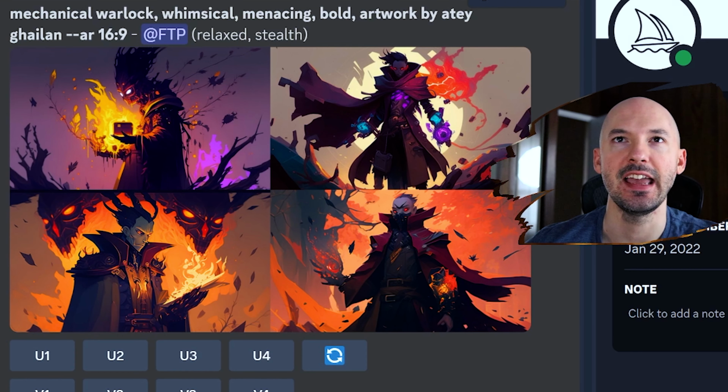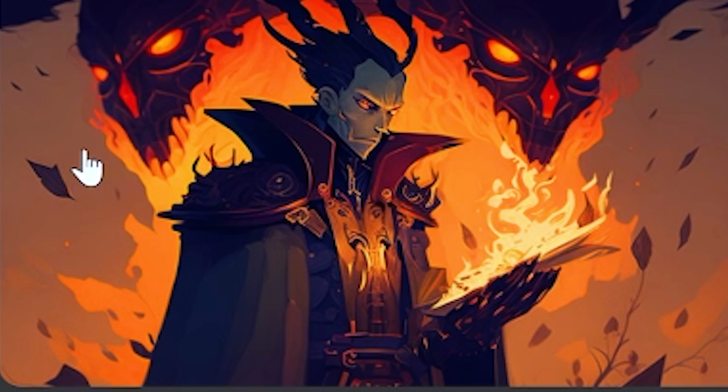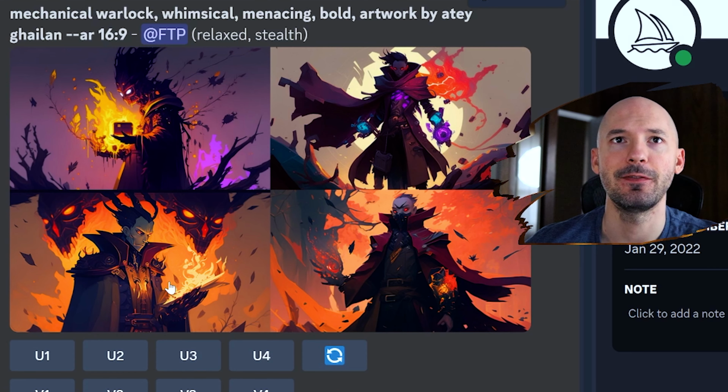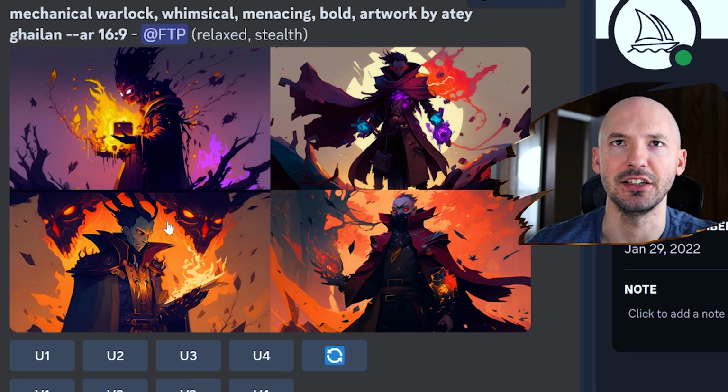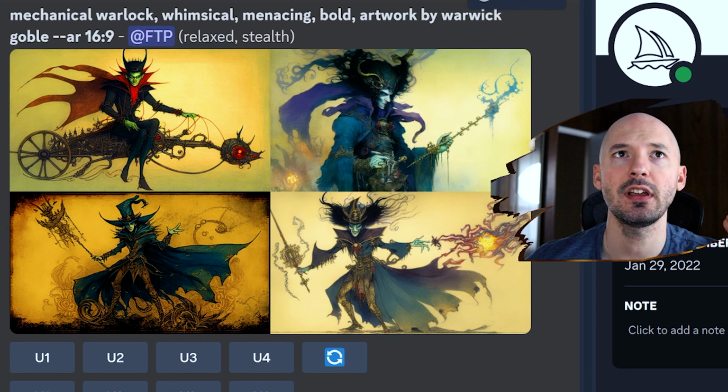And here we have A.T. Guylan. Never heard that name before. I'm sorry if I said it incorrectly. Oof. How about number 1 and how about number 3? Look at these little devils over his shoulder with the fire coming from the book. That's both. Oh my gosh. So good.